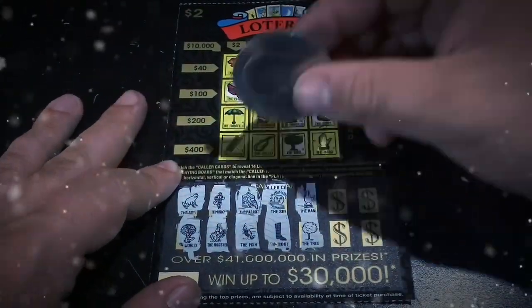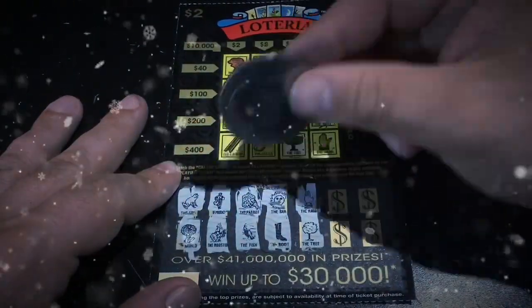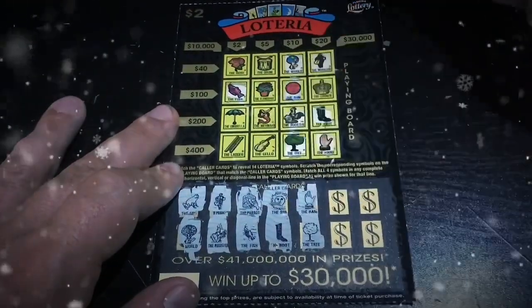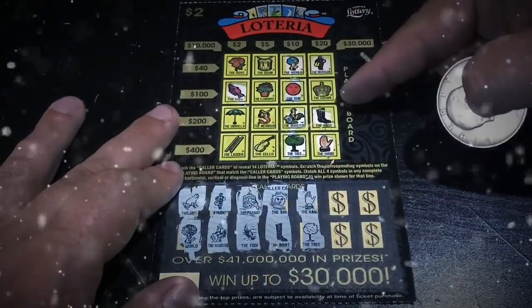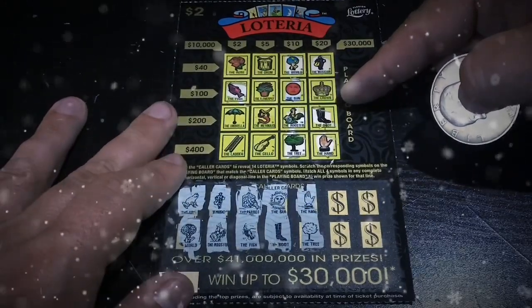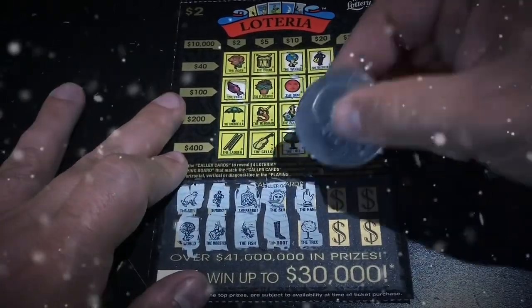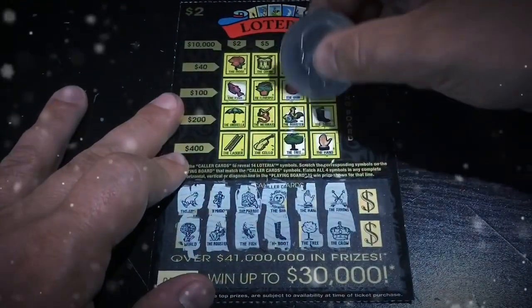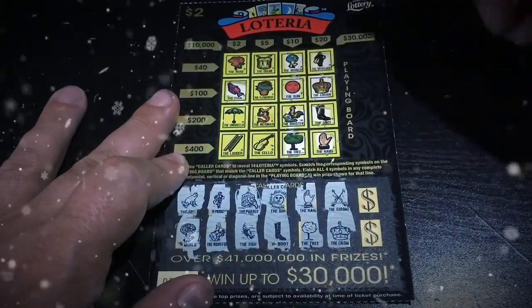Yes, look at that. The world, the sun, the rooster, and the tree. Yep, we won $10. And the hand, we still can win more. So let's see if we get the crown. That's a $30 win if we get the crown. Yeah, we got it! Yes, check that out. We got the crown. So we win $30.